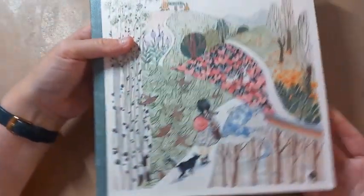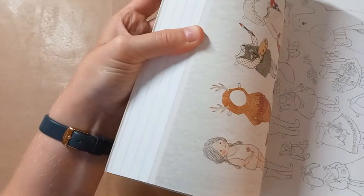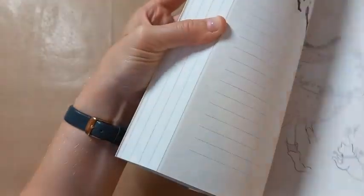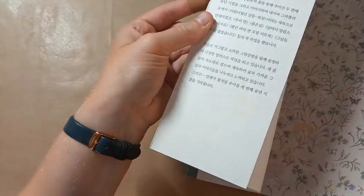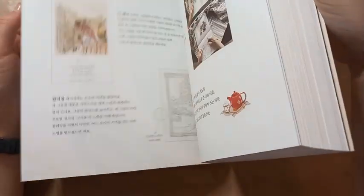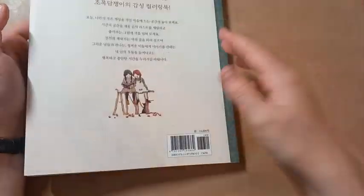And then the last book that I would just like to do a picture in is the Four Seasons colouring book. So this, oh no, I've forgotten. Oh no, this is terrible. I'm so sorry, I can't remember. I did share it in my haul. I'm sure I wrote it. I definitely wrote it, or said it in my haul. Oh, I'm so sorry. So bad. I'm so sorry. No, I can't find it.